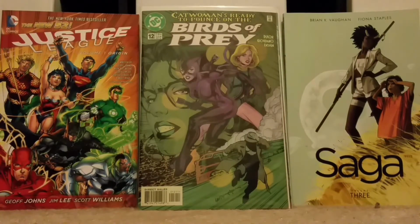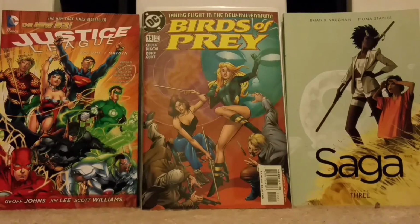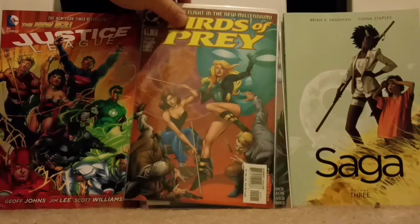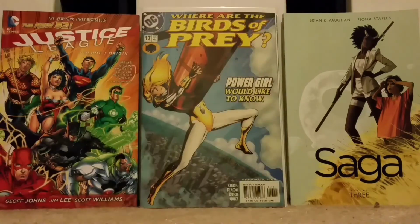Also got some Birds of Prey books to fill in my run. I'm like less than 20 from completing volume 1. Number 12 here. Number 15. Awesome Joker cover, number 16. And a cover with Power Girl, number 17.